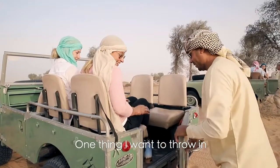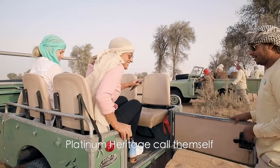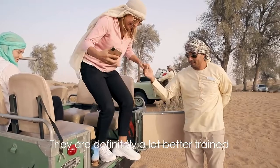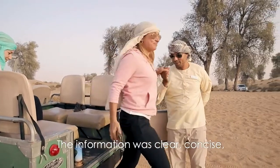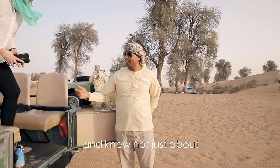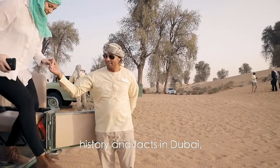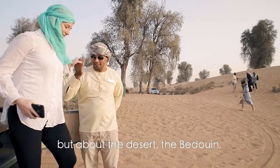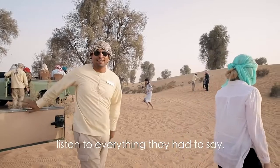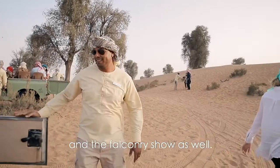One thing I want to throw in is about the guides. Platinum Heritage call themselves conservation guides. They're definitely a lot better trained than the others. Their information was clear, concise. They had obviously gone through a lot of training and knew not just about history and facts in Dubai, but about the desert, the Bedouin, fauna, flora. It was really interesting to listen to everything they had to say, and the falconry show as well.